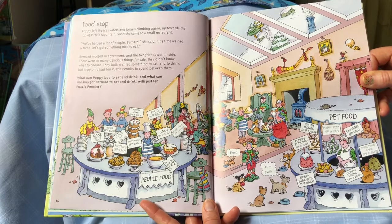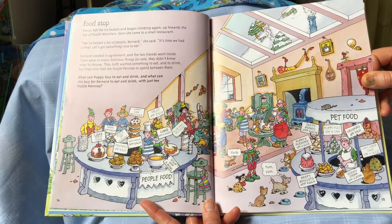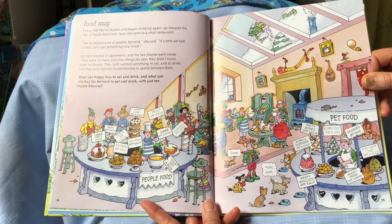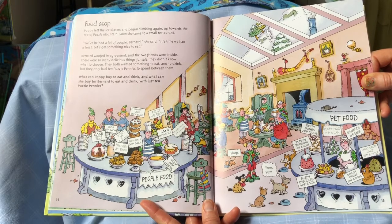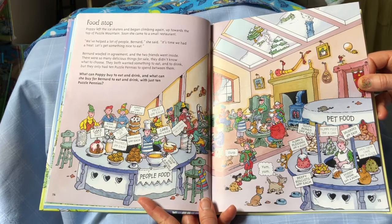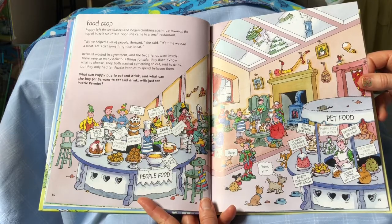There were so many delicious things for sale they didn't know what to choose. They both wanted something to eat and to drink, but they only had 10 puzzle pennies to spend between them. Here's where your math is going to come in handy. What can Poppy buy to eat and drink? And what can she buy for Bernard to eat and drink with just 10 puzzle pennies? Look at all those delicious bits of food. But only 10 puzzle pennies. And then you will find Basil and the mountain monster.